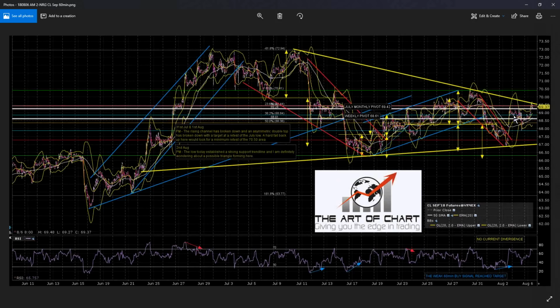Now wedge resistance is now at 80. It was at 95 at the time, but obviously we're almost 3 years on. That's now at 80, and we're potentially within striking range of that. Now we're expecting to see this retracement before we see that test, and then very possibly break up through it, but it's just possible we'd see it beforehand. So that is something I'm just mentioning as a possibility if we see a runaway move to the upside, and that needs to be borne in mind.